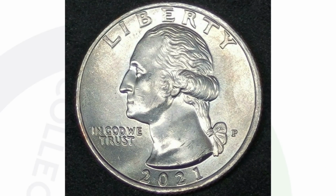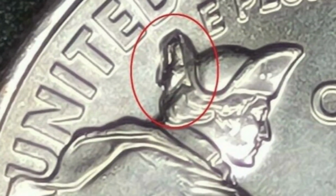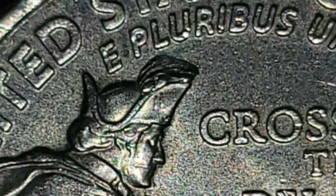Now here's a 2021 quarter. Now this one only sold for a little over $15, around 17 bucks. And that's because it has a small die chip here on the back of Washington's head. But we're going to look at different examples here that are much more valuable. So around 17 bucks for that coin. Now here is a different example.